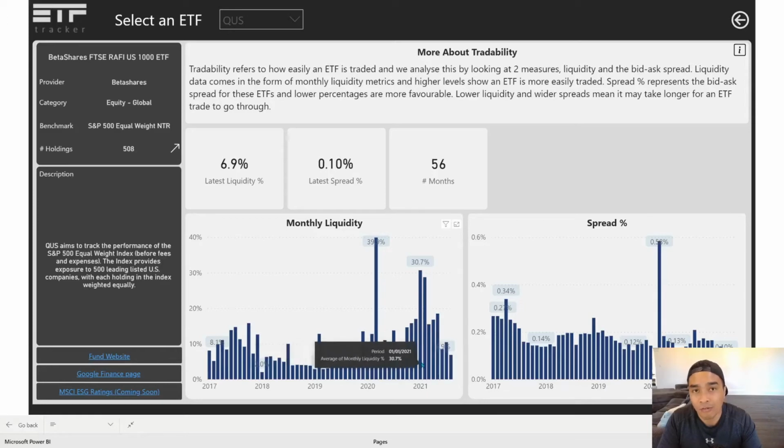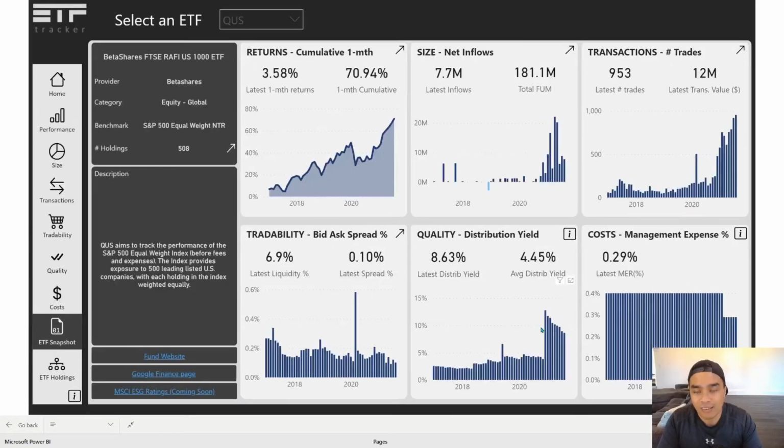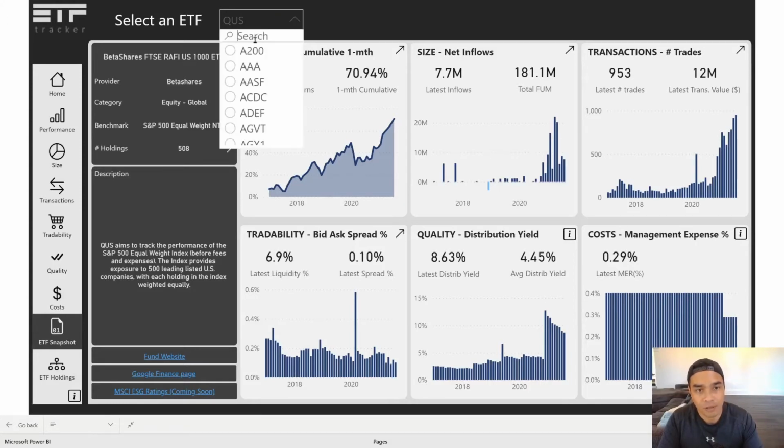So it's higher right now, and you want to see liquidity getting higher. Spread has been going down, and that's a good thing. We want to see spreads going down. Distribution, it's had stronger distribution yield in the last couple of months than historically, and you can see that here. And it has lowered its fees more recently. So it was at 0.4%, it's now 0.29%. So if fees are important to you, this can be pretty good.